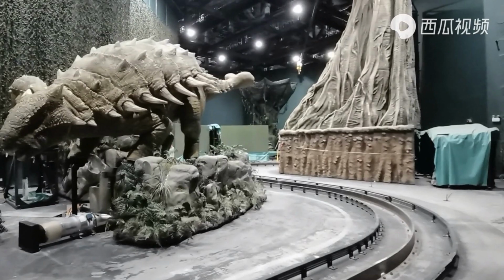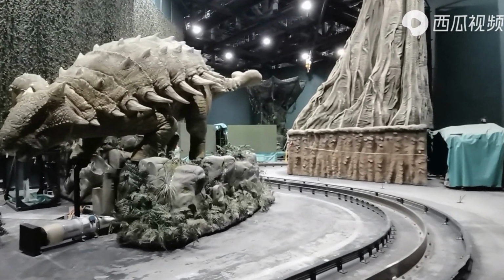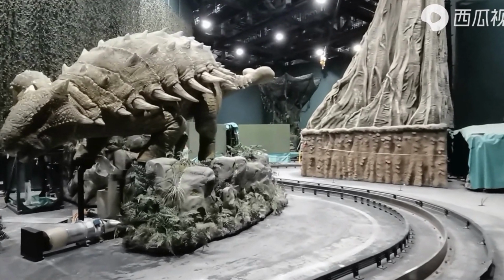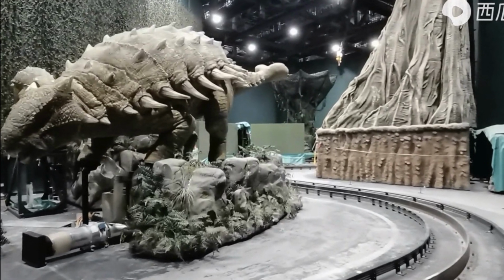In the next photo, we have a different dinosaur. This one also looks ready to go visually. After a little bit of research, this looks like it's an ankylosaurus, and I don't know why, but I just have this feeling that the tail that you can see at the back there, that's going to be sort of swinging towards the ride vehicle, getting really close as well.